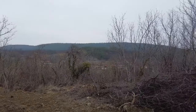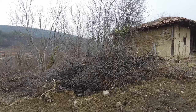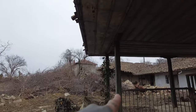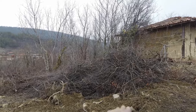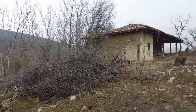So what I'd really like to do is burn away some of this, waiting for days where it's not so windy. Today's a little bit windy for that. But we'll dig a big hole. We'll take all of the rubbish from over here and bring it over, bury it, and then put the soil back on the top. So we should have a somewhat level area here next to the barn.